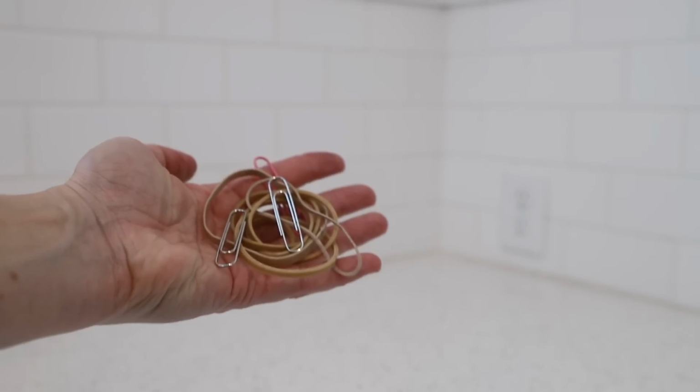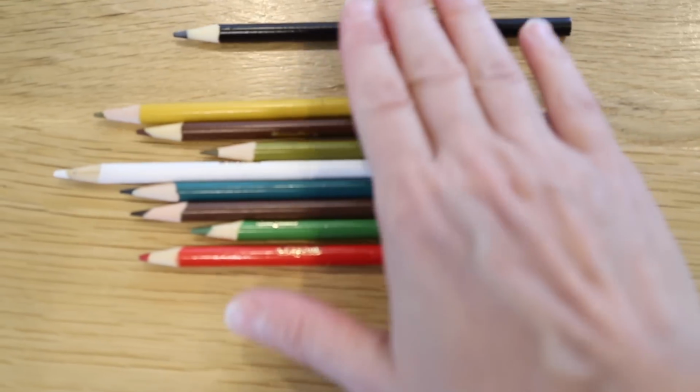Number 22, pencil cases are another ultra easy decluttering idea on this list. Most of us have a small space in our homes where we keep a lot of random office supplies such as pencils, paper clips, and rubber bands. Do an audit of this spot just to ensure that you're not holding on to too much.